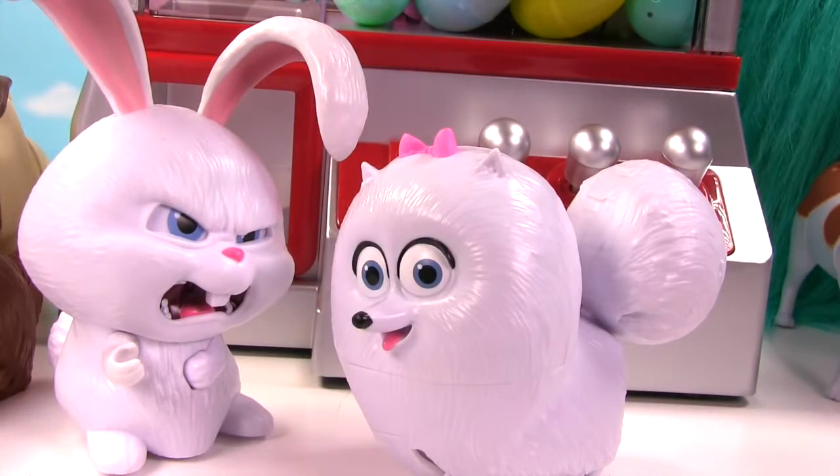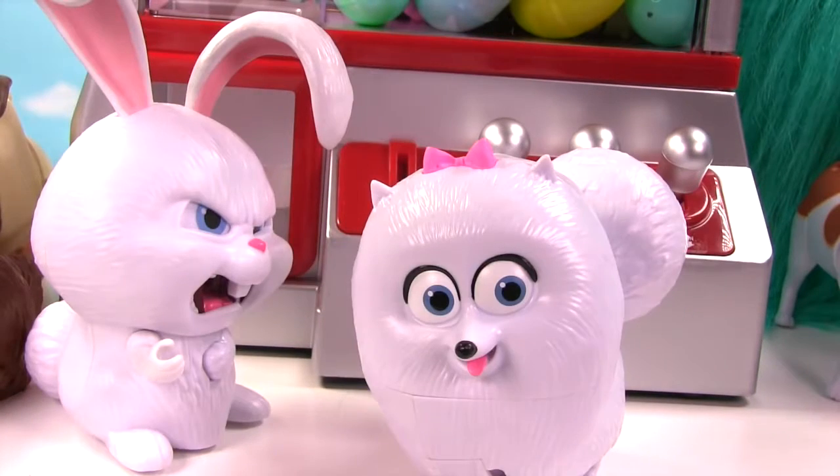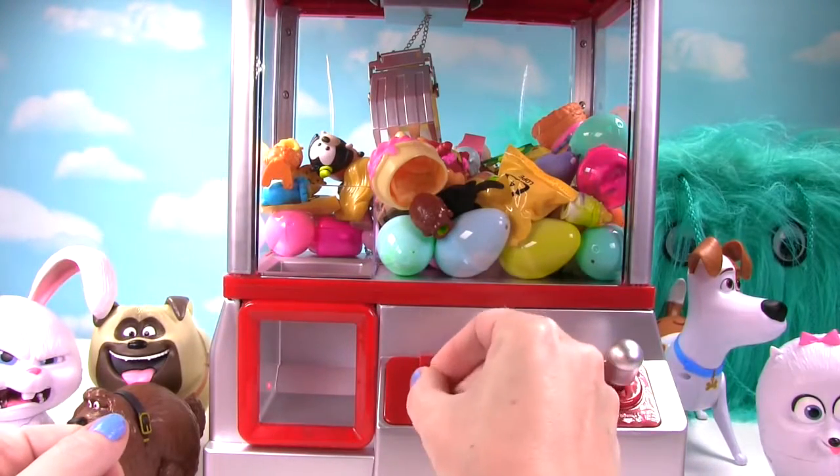Okay, Miss Hands, I'd really like for you to try this for me. My little dog legs are too short to work those controls. Alright, Gidget, let me give it a try. Try to get Chloe and lots of toys. Alright, let's see if I have any luck.